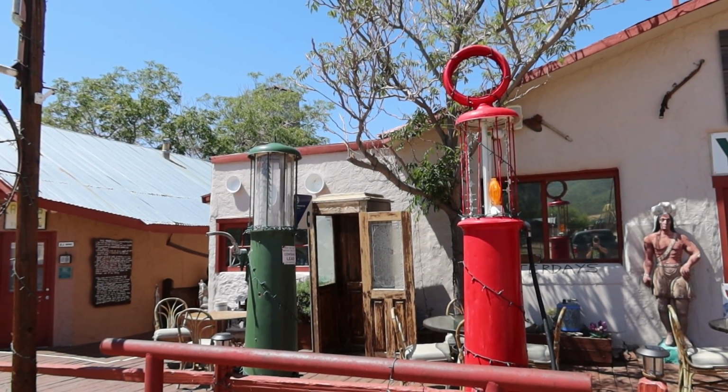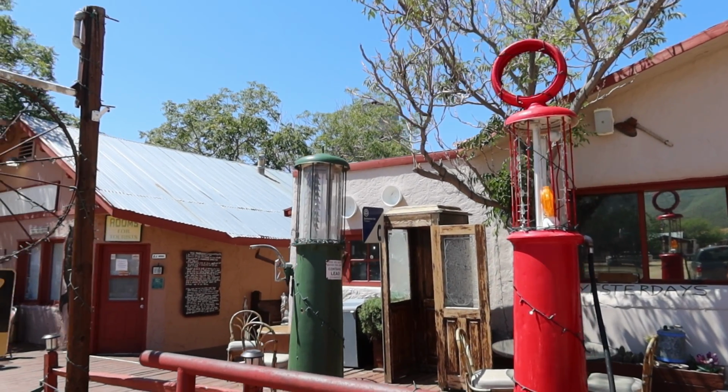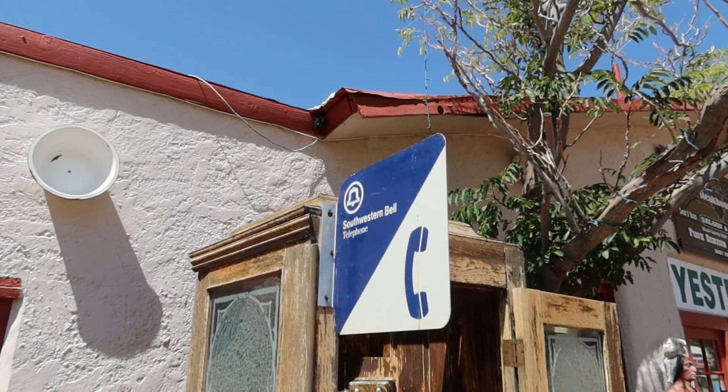Well, walking around Chloride here, I've built up an appetite. Right behind me here is a restaurant called Yesterday's. It's the only restaurant in town, so we're going to go check it out. Well, before we go inside, they have a lot of cool things to look at outside, like these old gas pumps. Well, here's something you don't see every day.